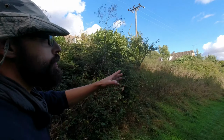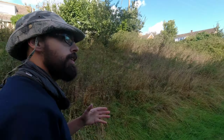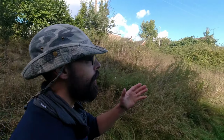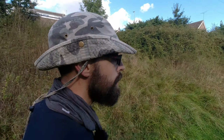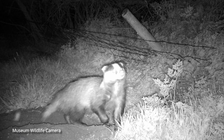This bank right here is where we have a lovely family of badgers that live. They've made a home in the hedge just at the top of the bank, but some of their set does come out onto it. The badger is fantastic.